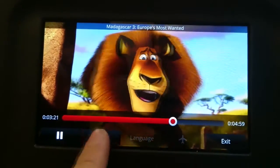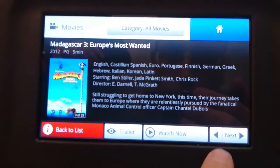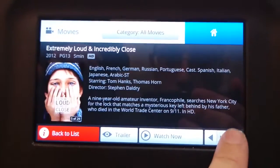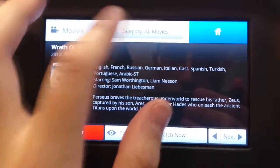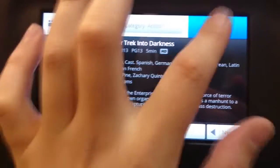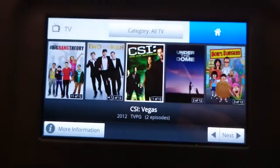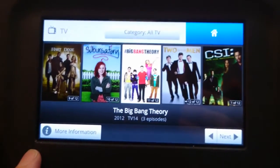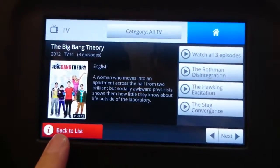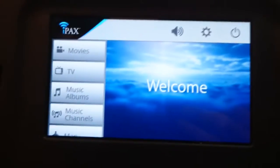You can fast forward, seek, change the volume, and go back to the menu with almost no lag whatsoever, which is extremely impressive. Scrolling between movies is also very fluid, and you can even change categories with relatively no delay whatsoever. Back at home, we can switch over to the TV menu and see basically exactly what we saw with the movie selection. You can click more info to see a synopsis, get a few previews, and things like that.